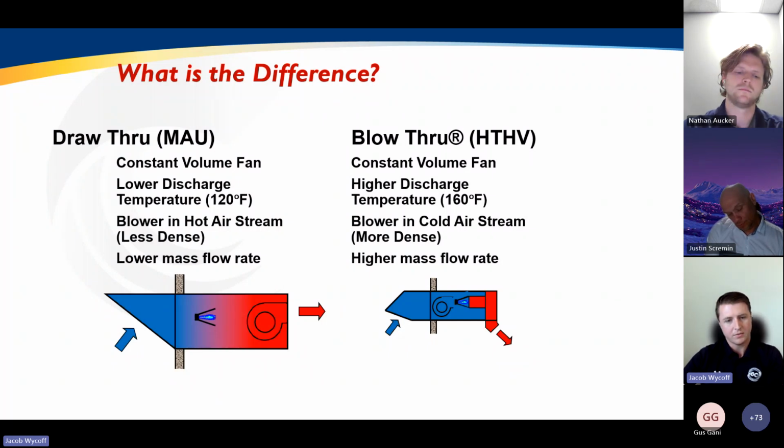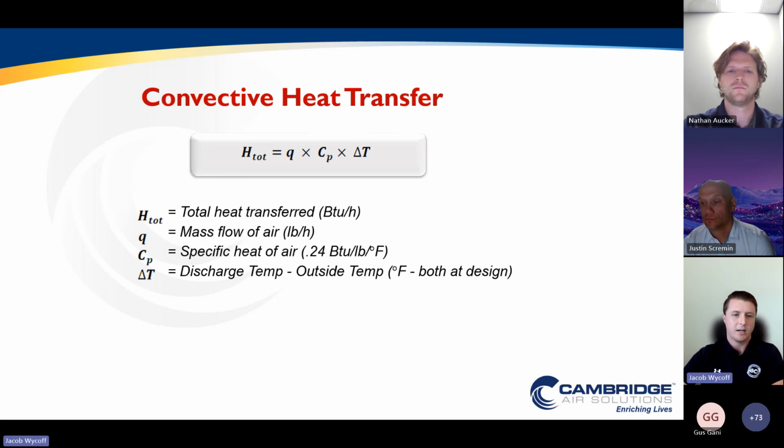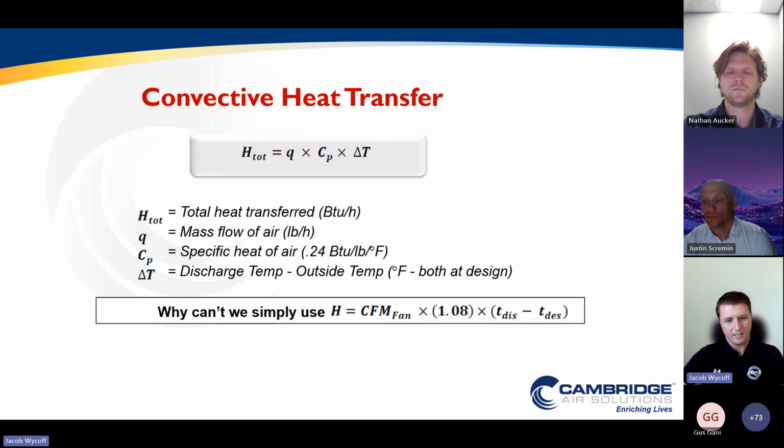Now, that's very important because mass flow rate is actually the key ingredient in heat transfer, not volumetric flow rate. If we look at this convective heat transfer formula, this is the formula that governs our industry, and many of us probably haven't worked with it since thermodynamics in college. The actual formula is total heat transferred equals mass flow of air times the specific heat of air times your delta T. Some of you may see an example like this in metric. Total heat transferred equals volumetric CFM, or fan CFM, times 1.08, or whatever correction factor you would use, times your delta T.